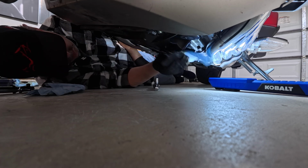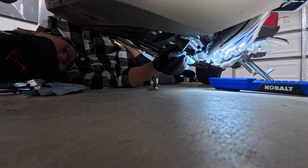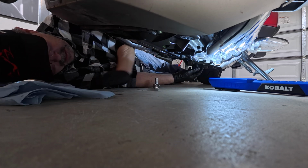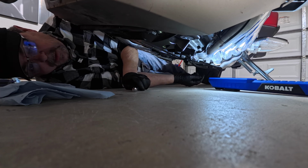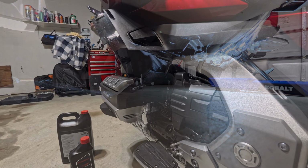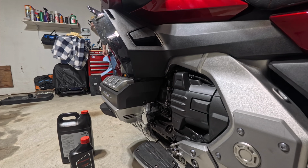And we put some oil back in there and see if we have any leaks. We're going to put oil back in there and let it run and look for leaks, of course, before we put the Traxxion Dynamics belly pan back on. To help facilitate putting oil back in the bike, I have set it on its center stand.